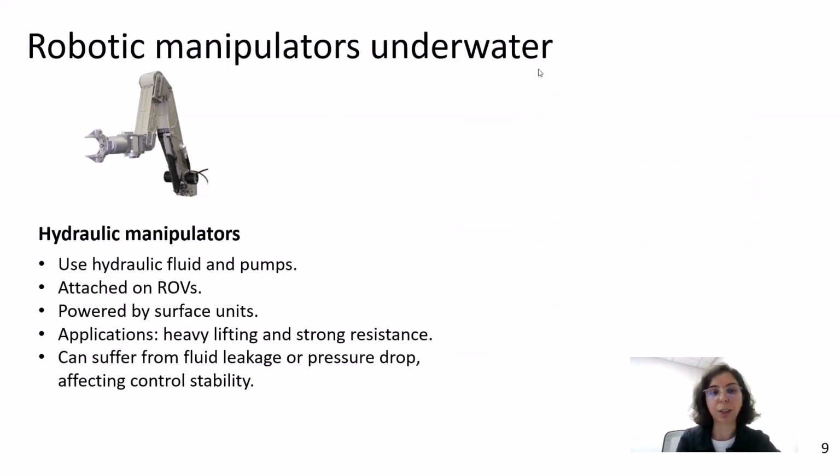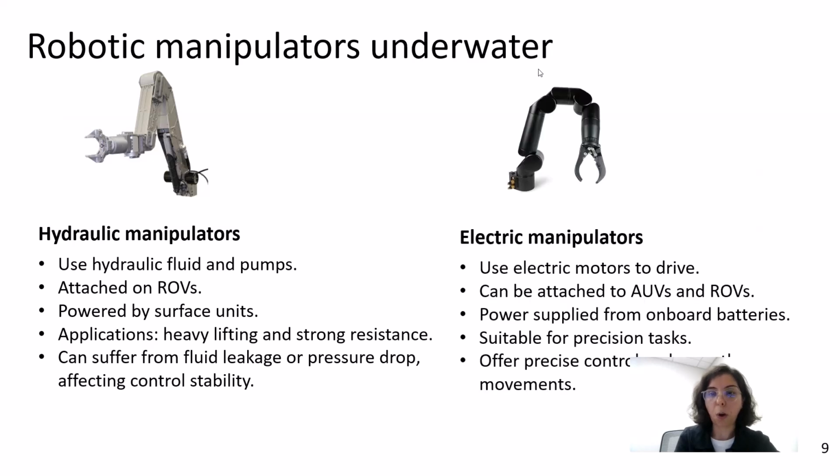Now, if we want to interact with the environment, we have robotic manipulators underwater. These are going to be either hydraulic, so large manipulators, mostly placed on ROVs, that put a lot of force when they have contact with the environment. Or we have electric manipulators. These ones are going to be smaller, more precise, and they can be potentially deployed on autonomous underwater vehicles. However, there's a very limited amount of autonomy commercially available for this type of system.